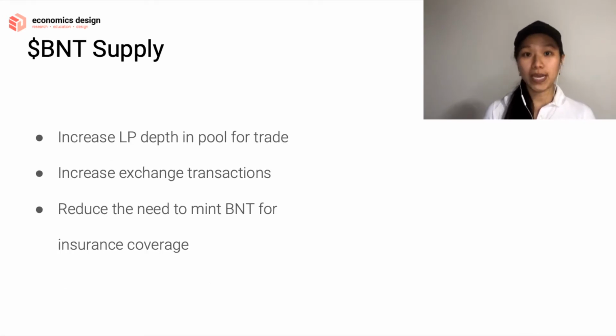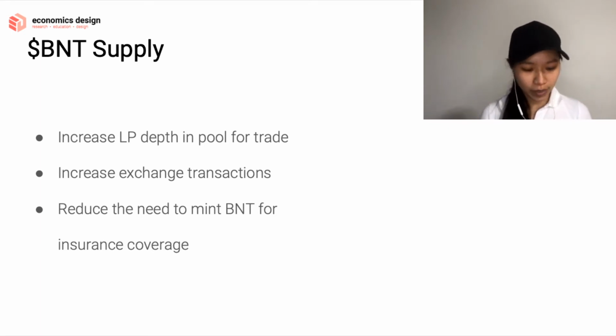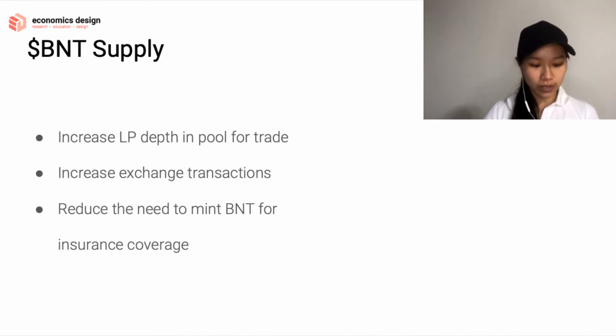Now, what about the BNT supply? So let's look deeper to understand the BNT supply. Number one, it increases. Now, let's look at the economics concepts and consequences for these different new incentive mechanisms in place.